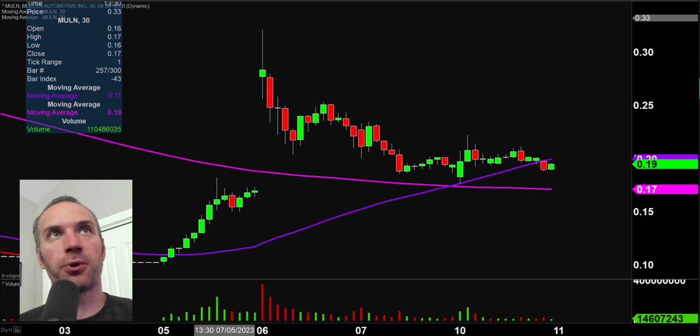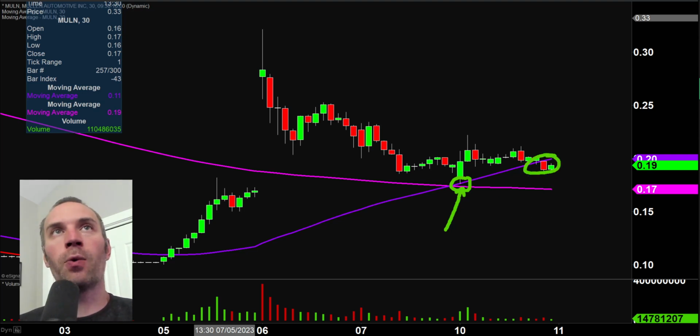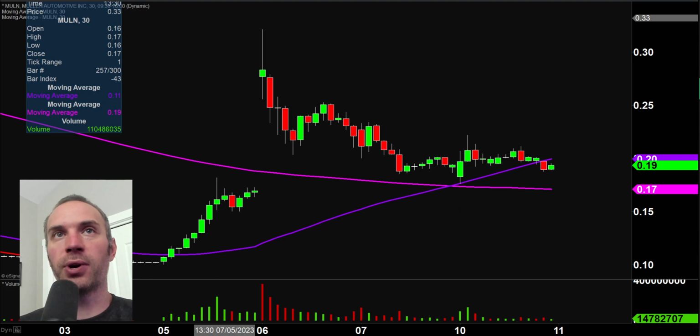Now, to give them some credit where credit's due, price did a fantastic job of holding up above both those key moving averages, especially that pink line right there, the 200 period moving average you can see right there. Price bounced off it very nicely. The price has now actually gotten down below that purple line there. I would not say it's the end of the world. Why would I not say that? Well, because the price is still up above that pink line right there.